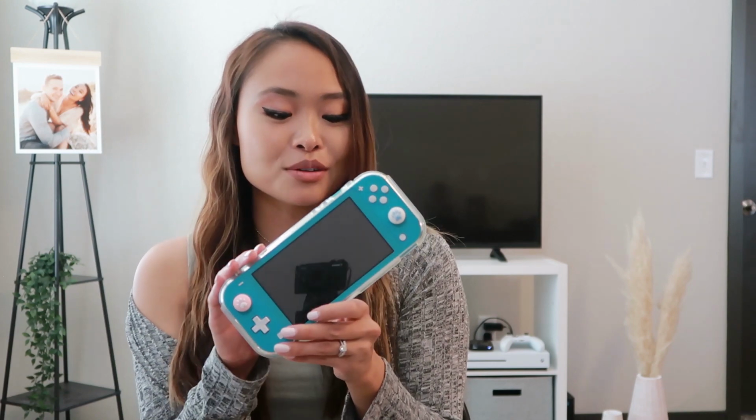But I wanted to talk about these little paws here. I thought they were so cute. I thought they just added a little bit of character to my Nintendo Switch. And the only difference between this Lite and the normal Nintendo Switch is it can't be played on the TV. That's the biggest difference, Switch Lite and the actual Switch. So the controllers stay intact, they don't detach at all. But I really think this was a good purchase.